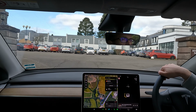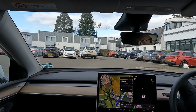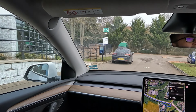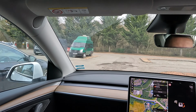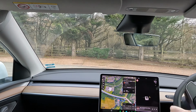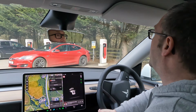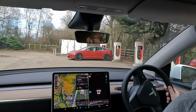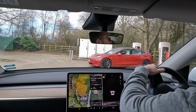So this is Dundee. It's actually at a hotel, and you go around the back and into the car park. Right, let us have a look-see here, shall we? So it says 5 are available. Okay, we don't want that one. A Niro charging up, so not that one, not that one, not that one, not that one. So I want to go on to that one.